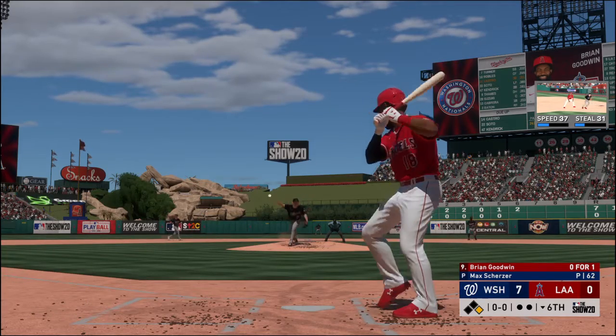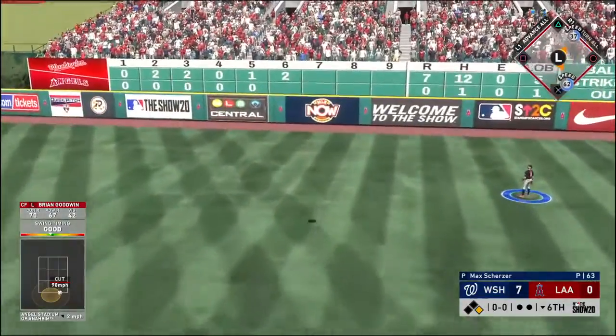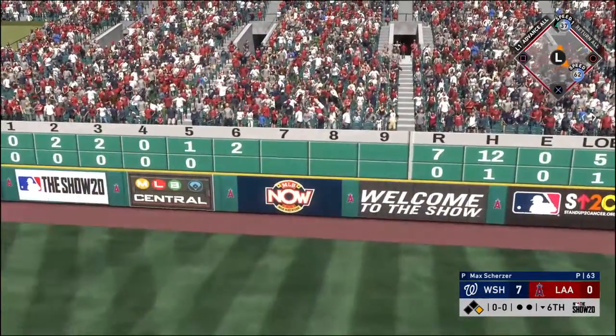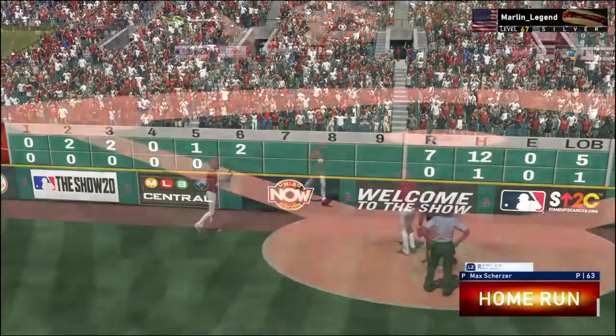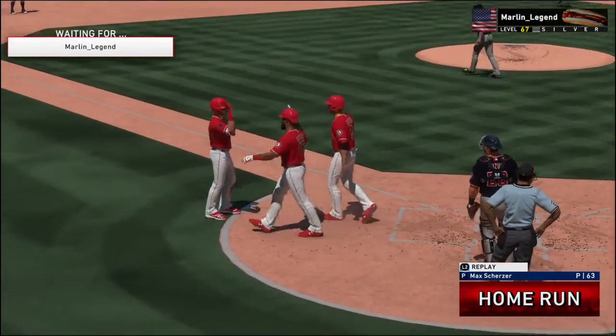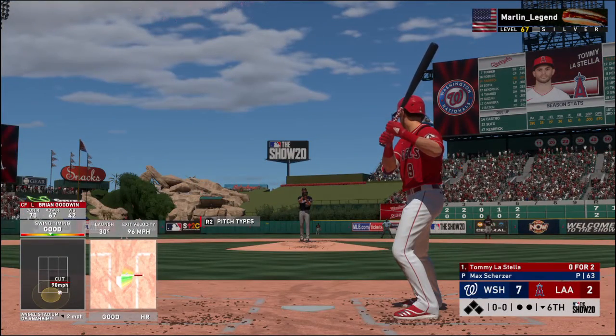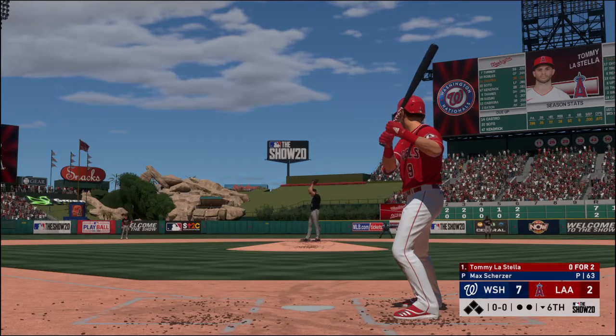First pitch coming, here it is. Oh, and this ball is absolutely blasted, high and deep. Gone! Right now, Tommy La Stella.